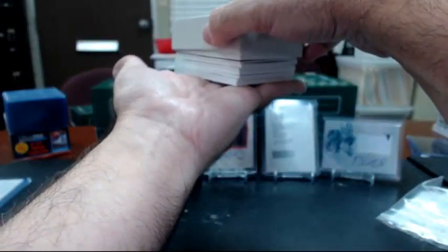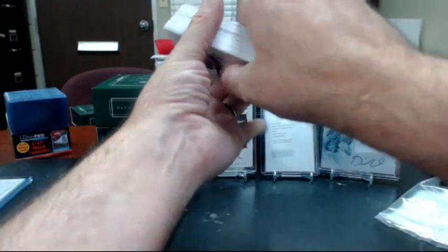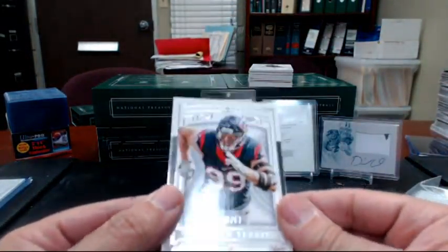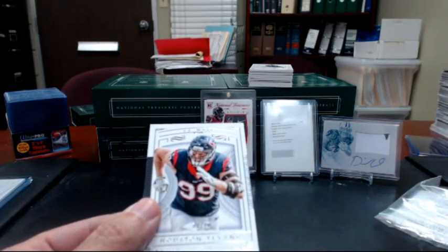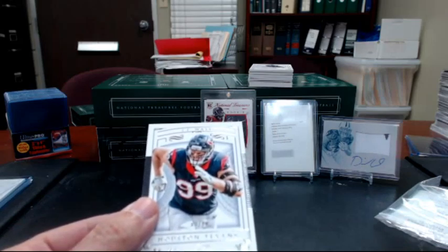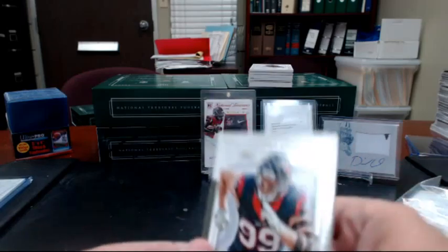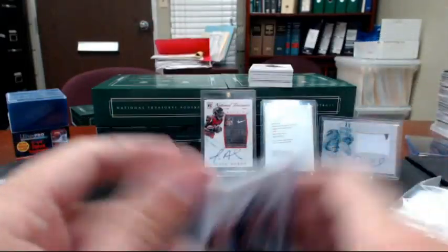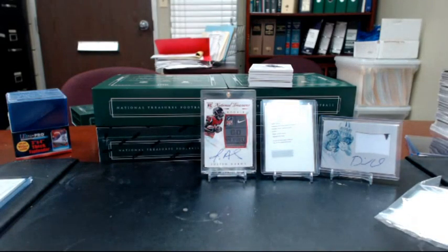All right, it's one of those where we got the autograph. Ooh, we got another redemption. We got a booklet. I don't know what the heck that is, but we'll find out. Houston Texans, JJ Schwatt. JJ Schwatt of the Texans. That goes to Mike. I'm going to need some more top loaders here in a second. There's that one. Need some top loaders, 130s.